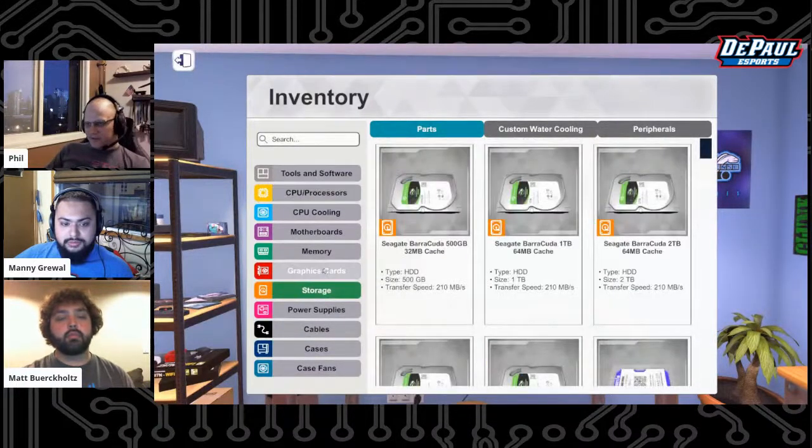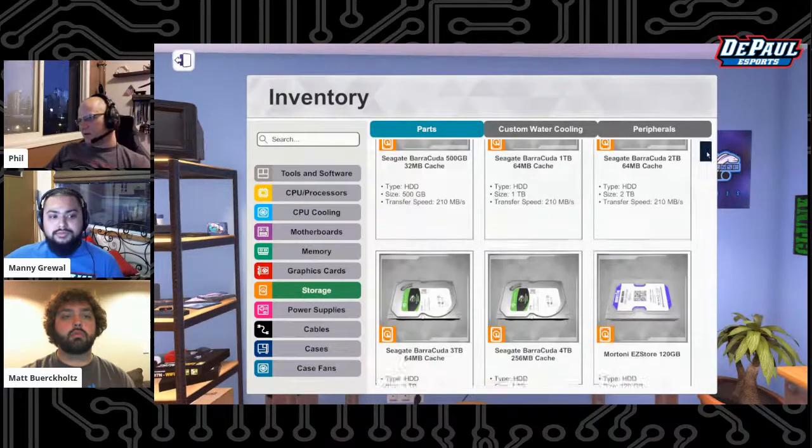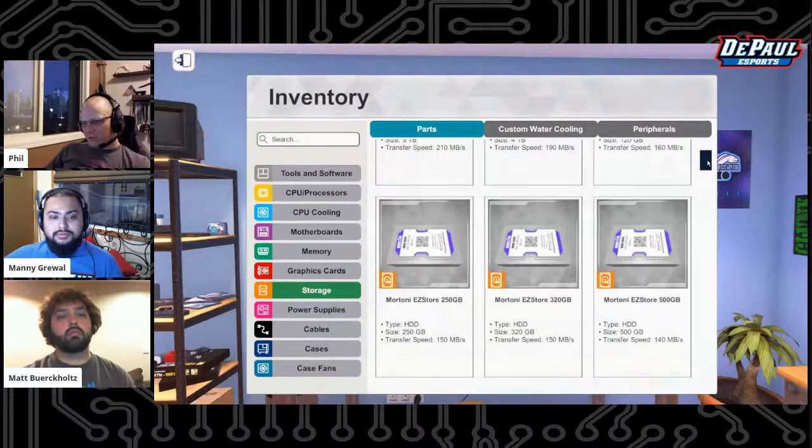Another big part is storage. If you think about the size of the workbench as the RAM, storage is essentially your toolboxes and your closets, where you have all your tools and the things you're working on. This is going to house your games, the operating system, and any personal files that you might want to hold on your machine.